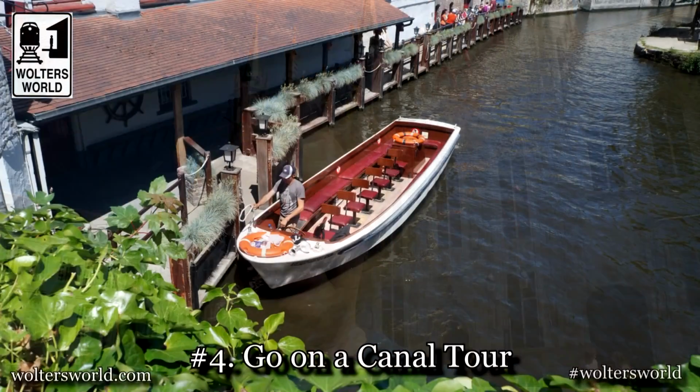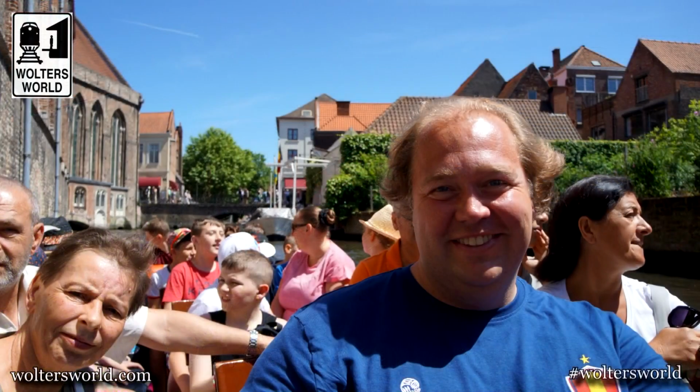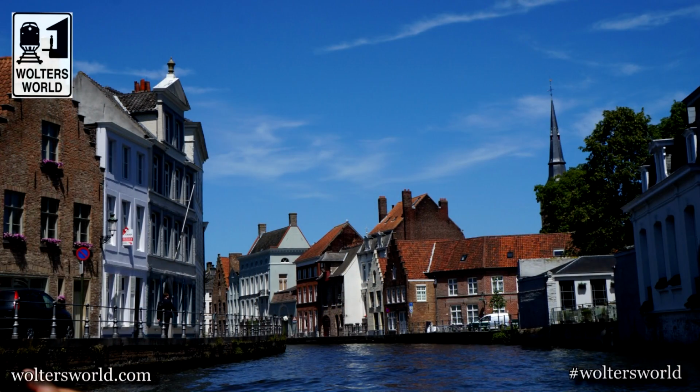Now, another thing you want to do when you come here is, you see all these canals around town, and you want to take a canal tour. They only take about half an hour, cost about €8 or something like that, but it is well worth it because you get a little background of the history of the city. Also, usually the guides are kind of like part-time comedians, so they always have the jokes about the little windows and all these kind of things.